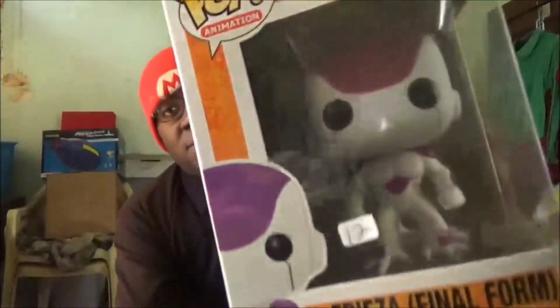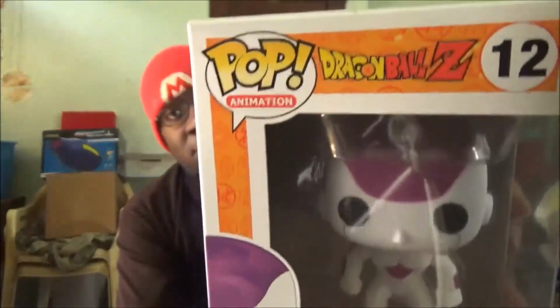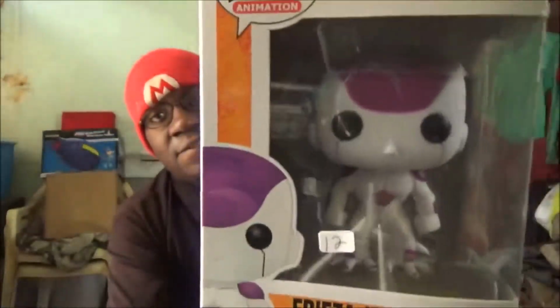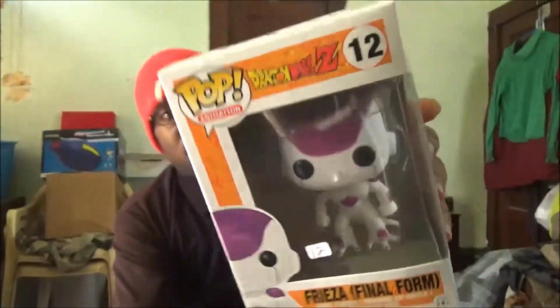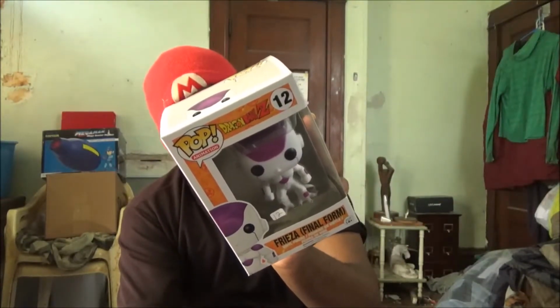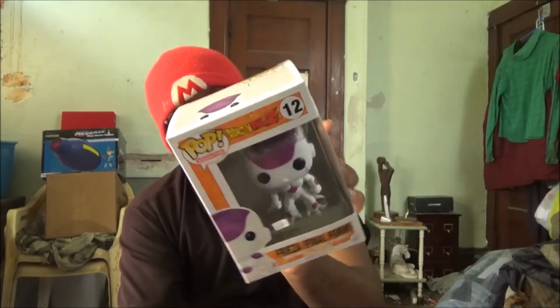This is a Funko Freezer Pop. This is the Freezer final form of the Funko. The only ones I'm going to get are Purple Cell, Piccolo, Vegeta, and Super Saiyan Goku. I didn't have Super Saiyan Goku, you know.